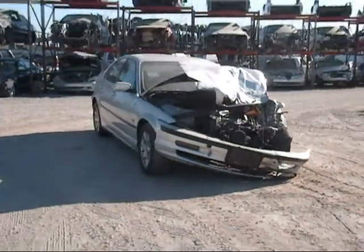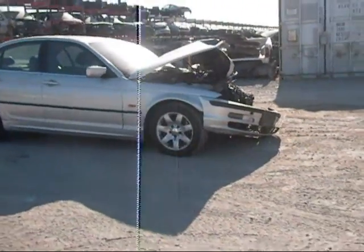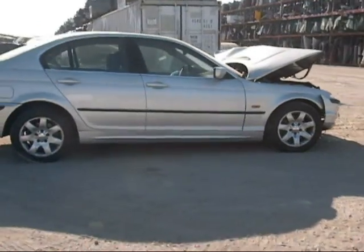Today we have a 1999 BMW 328i. The front is completely damaged, as you can see. Passenger side fender has a ding on it. Passenger side door has a ding on it, but still in good condition.